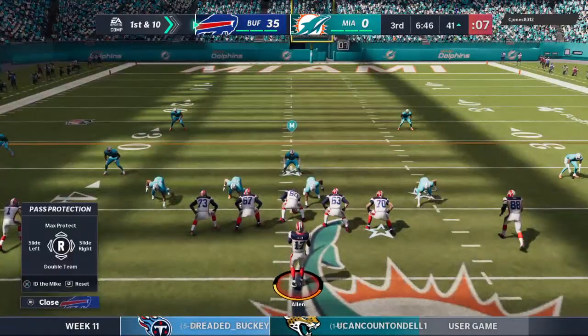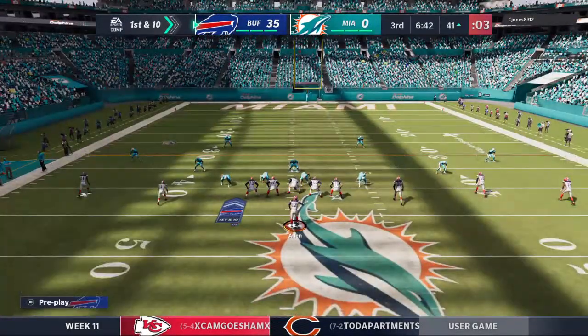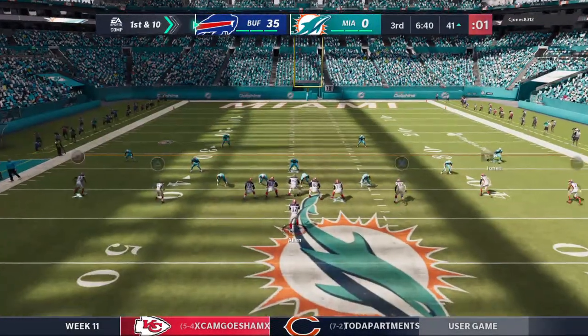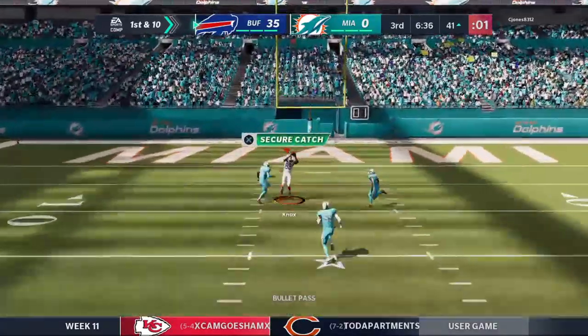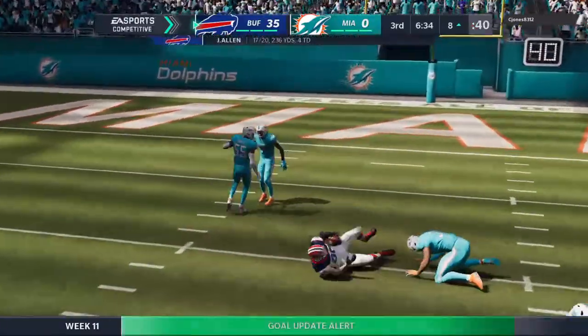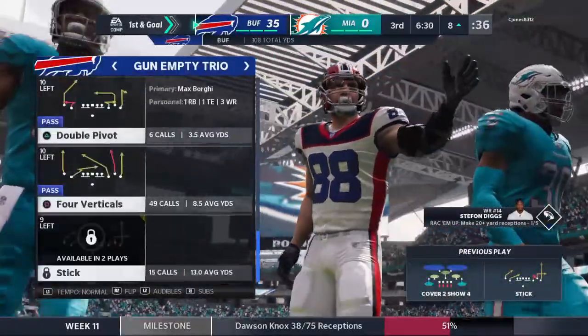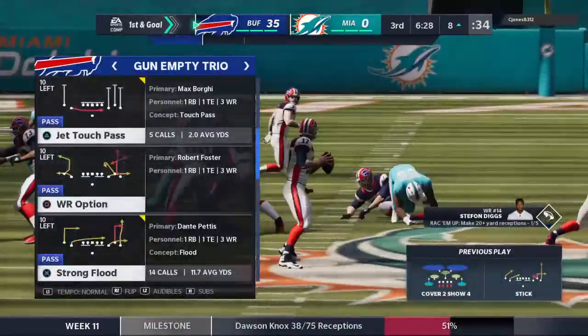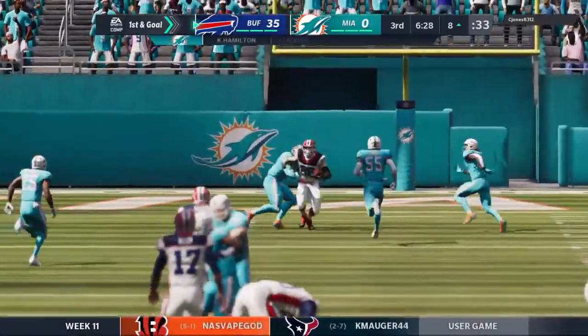So 1st and 10, and if they score on this drive, we might have to start digging in for our second half blowout material. Snap comes, and it's Allen. He's going to fire one deep, middle. It's caught at the 10. And he's brought down, but not before he reaches the 8-yard line. 1st and goal. A very nice pickup of 33 yards.